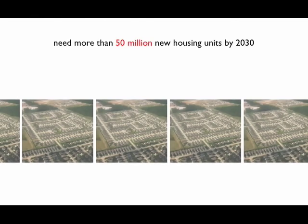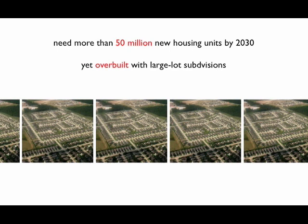Now, the US will need more than 50 million new housing units by 2030 to shelter a growing population. Yet leading demographer Arthur C. Nelson of Virginia Tech University says the country is overbuilt with homes in large lot subdivisions.